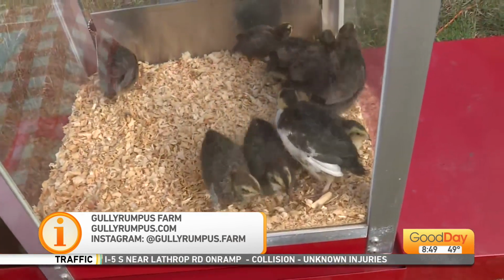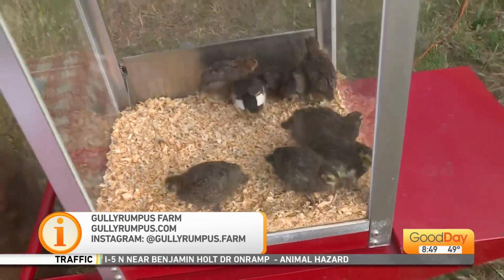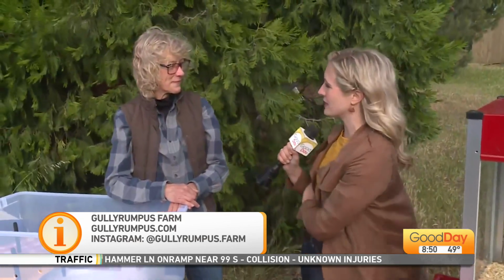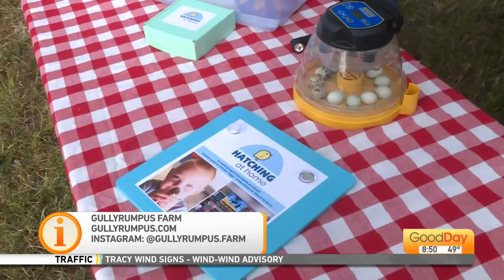And quail are also great for meat too. So we teach classes here on the farm if you want to do both and do a homesteading kind of situation where you have your own source for meat and eggs. Quail are the way to go. Okay, and if folks want to learn more, where do they find out about these classes and the Hatch at Home program? My farm website, GullyRumpus.com or HatchAtHome.com.